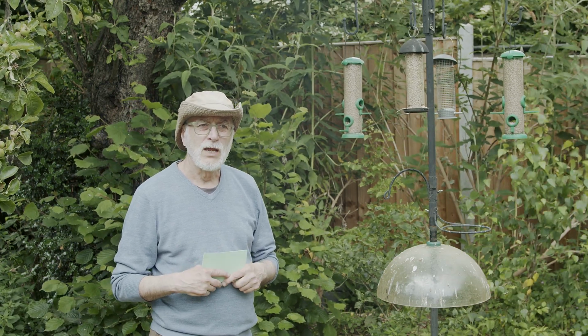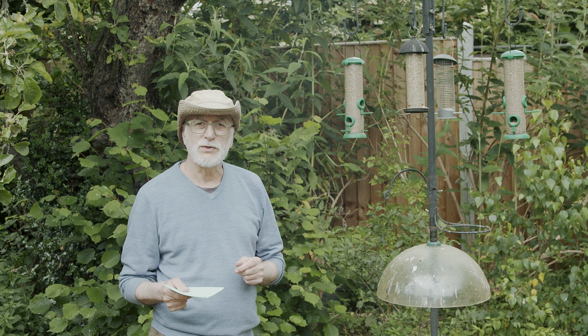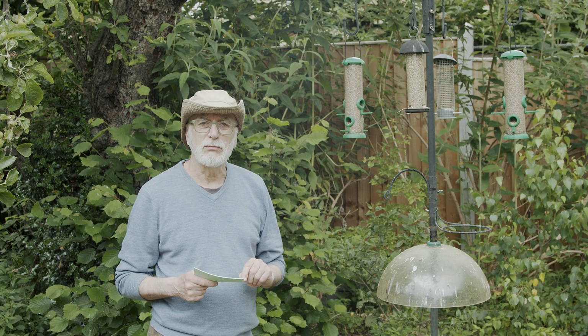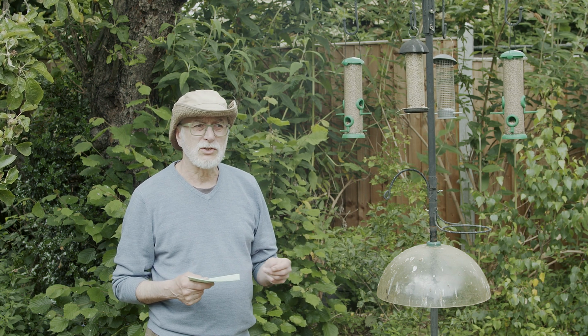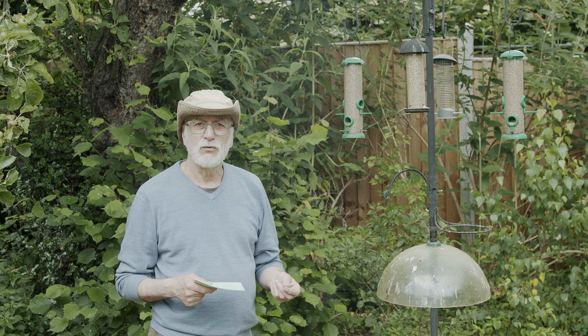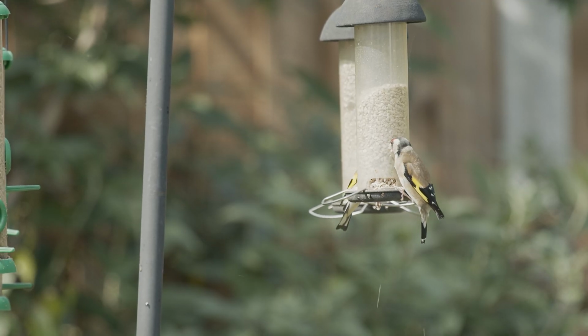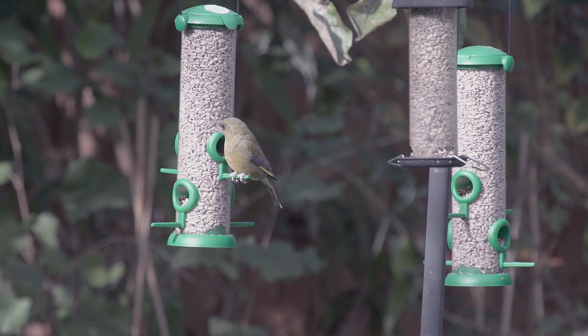What kind of seeds might you get? Well, the key, I suppose, is to experiment. But I've found that for the local population of birds in my area, sunflower hearts are by far the most popular. You can get mixed seeds, and you can get specialist seeds like Niger for the goldfinches. But I've found that sunflower hearts seem to please most of the birds most of the time.